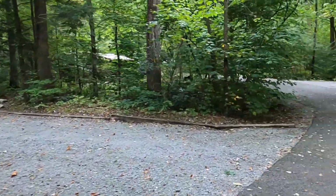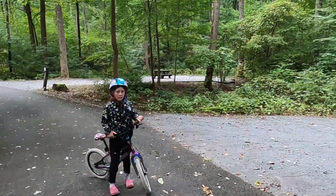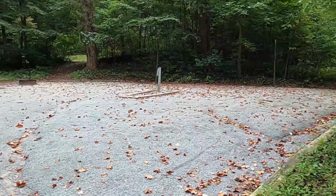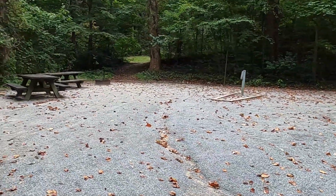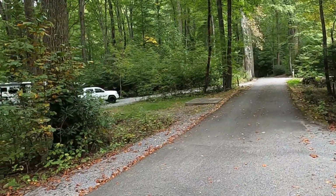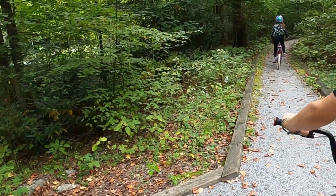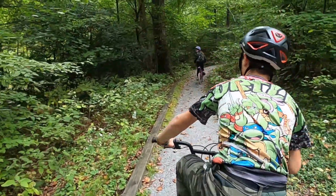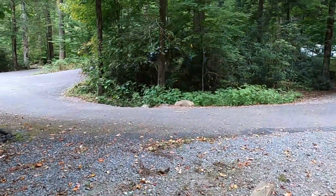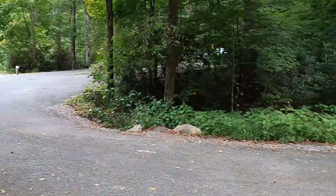Sites 11, 12, and 13 in loop B are pretty close together. Yeah, here's site 17. That is the double site for loop B. That's a big one. Site 18 across the way, and then just 19 and 20 up the road. And then again, another path between the loops, and it connects you to the bathroom in between. And this path pops you out right at the beginning of loop C, starting at site 25.